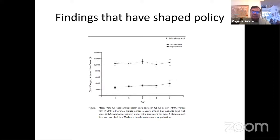So I was able to do a study where I was able to show that patients aged 65 years and older who are taking their type 2 diabetes medications like metformin regularly had lower amounts of hospitalizations and healthcare use, which gave the idea for Medicare that we need to have a prescription drug plan as well, because prior to 2008, prescription drug coverage was not offered by this program.